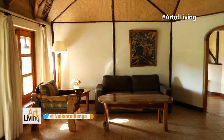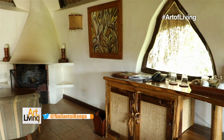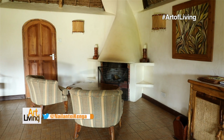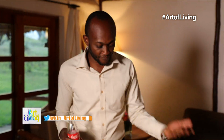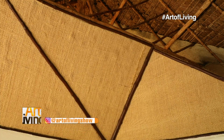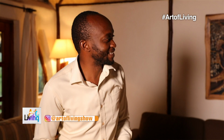I just like the fact that it's very different. Luxurious down here, so authentic up here, so African. Talk to me about the ceiling. It's still within the same concept of incorporating the African theme. We've got the makuti roofs, and most of the decor inside is African. The Haitian rug, as you can see at the back right there, and the coastal mat there.